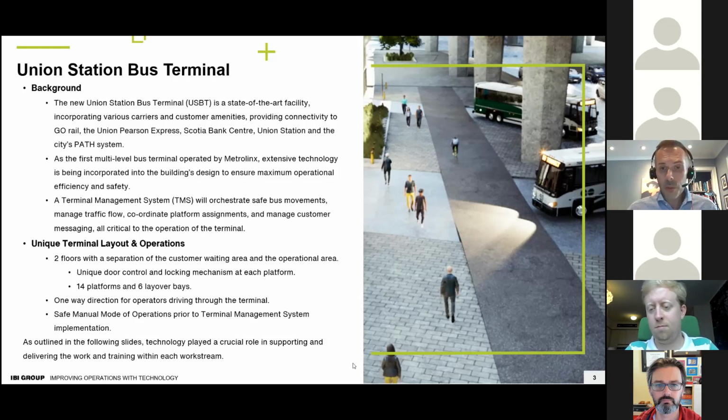Not a particularly good experience for our customers or for operations. So there was a need to amalgamate a new customer-centric facility close to the highways, and that's what this terminal essentially delivered. We wanted an indoor climate-controlled facility with direct indoor connections to the balance of the Union Station campus. So that includes VIA Rail, GO Rail, the Union Station Express, Union Pearson Express, Scotiabank Arena, and the TTC Subway, and that is what essentially was delivered.